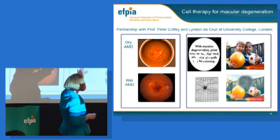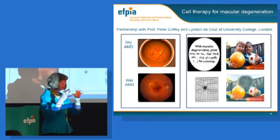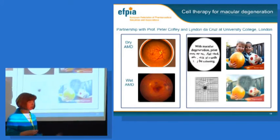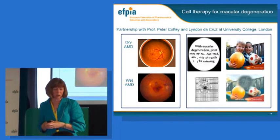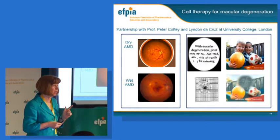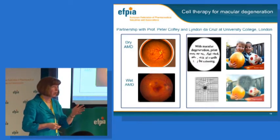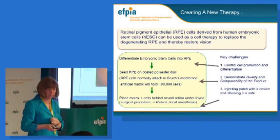And what happens is print appears distorted. You can't see things lining up properly. If you look on a grid, you would see this sort of thing. And actually, you lose the central part of your vision, and then later, you lose all of your vision. And there are treatments for earlier stage macular degeneration, but for most people, at some point, they fail the current treatments, or they could be poorly controlled. And before they go blind, we would like to be able to treat them with a cell-based therapy.